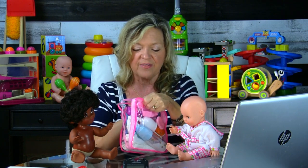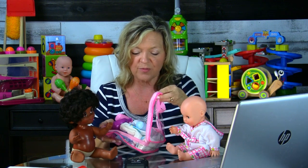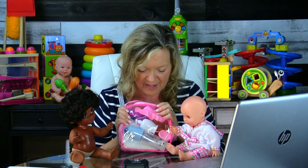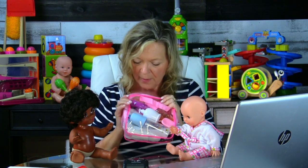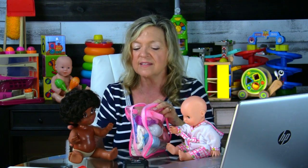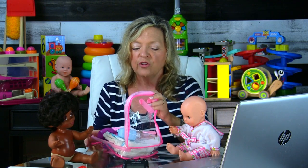So let's talk about this. Can you buy some pre-packaged baby doll sets? Of course you can. I got many of these pieces. I think this was a Dollar General set, and I think it just came with the diapers and maybe the bottles, but you can go ahead and add to it.